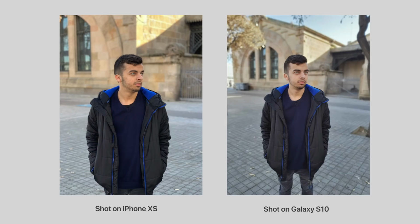Unlike the Galaxy S10, here, for example, on my friend Bao, it just looks so artificial. So artificial. I mean, seriously, just this. It doesn't look bad, by the way, and it's incredible that we're getting this, but it just looks, I don't know. There's something about the iPhone XS that feels way more natural.